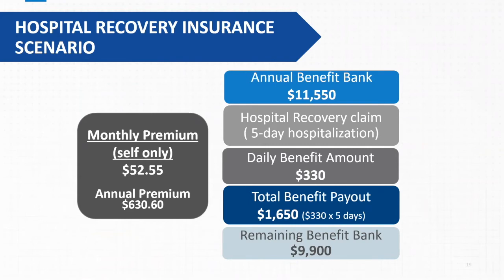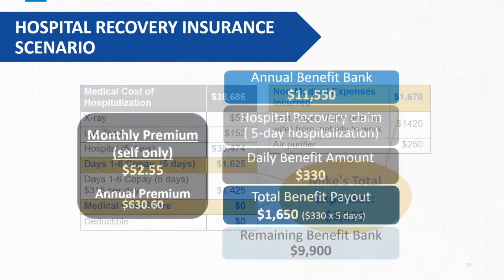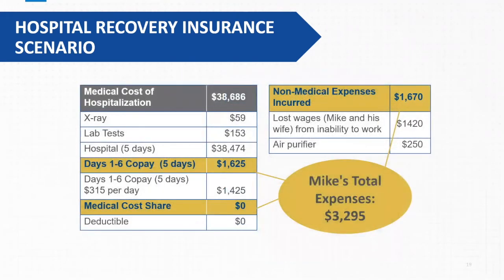Paid to him. Pays directly to your clients, to your beneficiaries. Doesn't go to the hospital. Doesn't pay their copays or bills. Gives him that choice, flexibility of where he wants his money to go. Hey, we look at this slide here. He's like, you know what? What's right around $1,650? What's right around that? The days 1 through 6 copay, non-medical expenses. Hey, I can recoup my lost wages now.